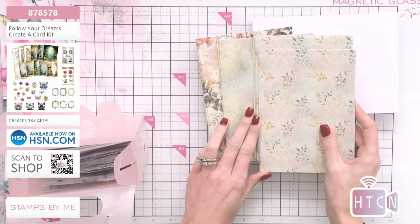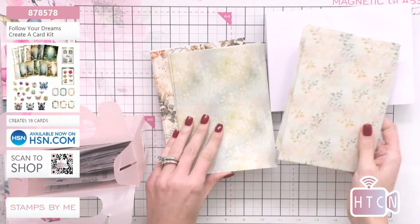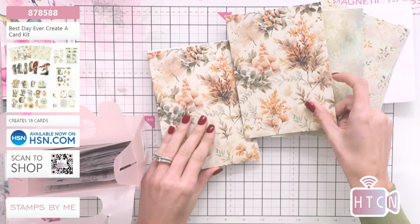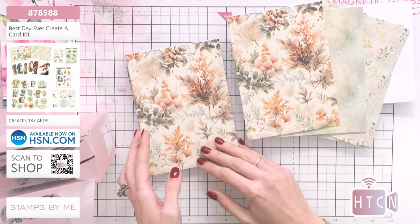Now it looks like I've opened the cute critter one here. So let's do this one first then. So we've got this design. You can see the orange and brown tones on here.